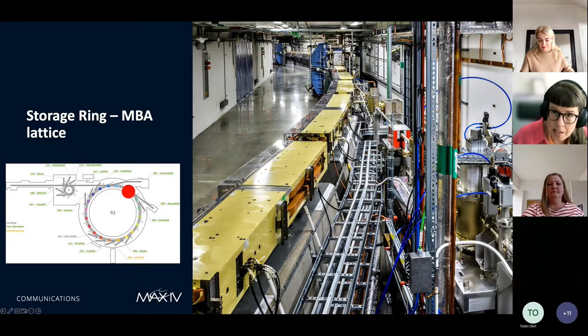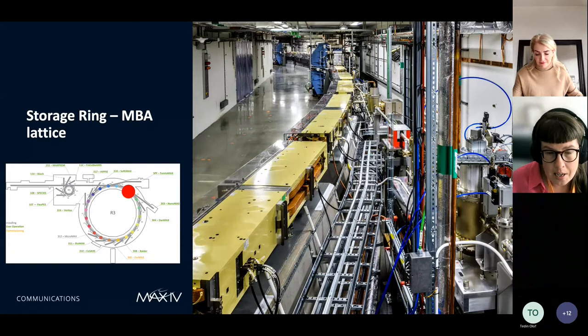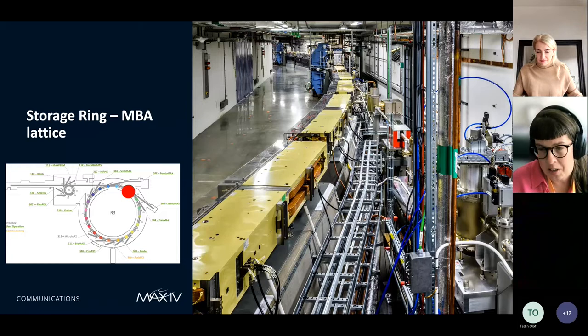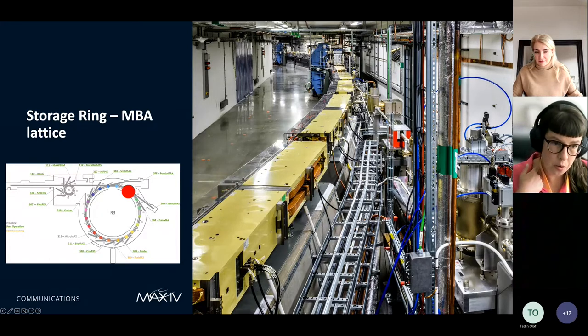The vacuum chamber that the electrons travel in had to be made very small to fit into those more compact magnet structures, which is also quite a challenge because it's very difficult to pump vacuum in a narrow, small vacuum chamber. So there are a lot of technological things that needed to be solved to be able to make such a magnet lattice, as we call it, the setup of magnets that we have around the storage ring.